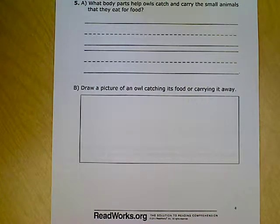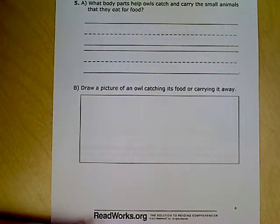You want to write a whole sentence, so remember your capital letter at the beginning and put a period at the end. When you're all done writing your sentence, you can go ahead and draw a picture of an owl catching its food and carrying it away. That way, your picture will match your sentence.